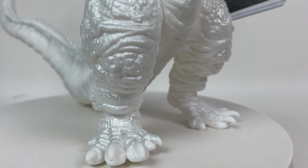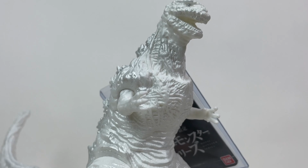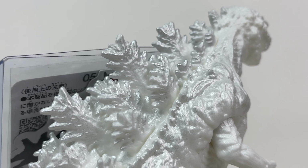Again, not for the everyday collector, but for anybody who wants another color variant of Shin Godzilla like myself, or just wants a cool little cultural holiday representation figure, this is the figure for you. I wasn't expecting to love this thing like I do. And I do. The bland white and the super silver just looks so cool.